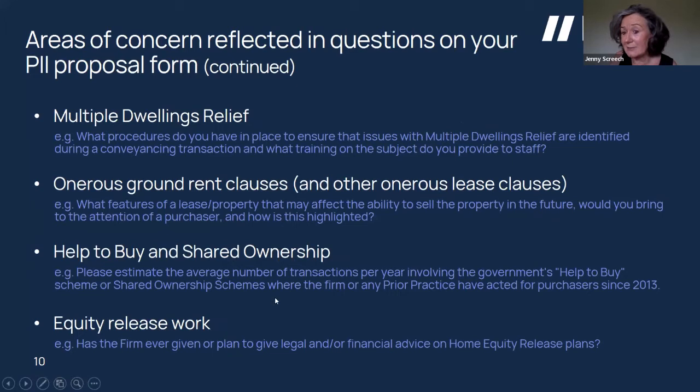MDR, that's something that has emerged in the last 3 or 4 years. You'll have seen that question creep in. Insurers have seen claims in this area. They want to know what procedures you have in place to identify MDR issues and what training you've been providing to staff on that.